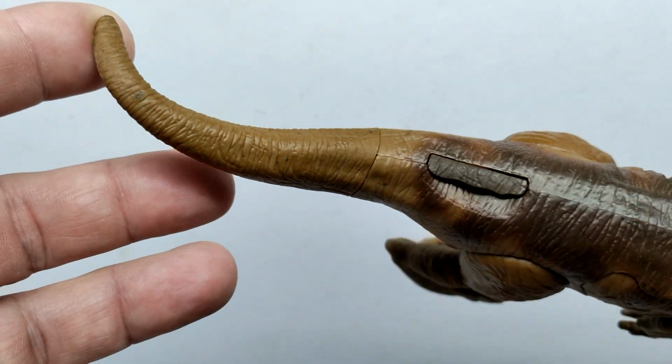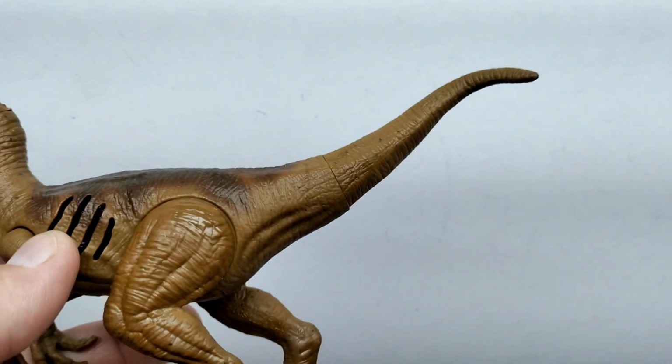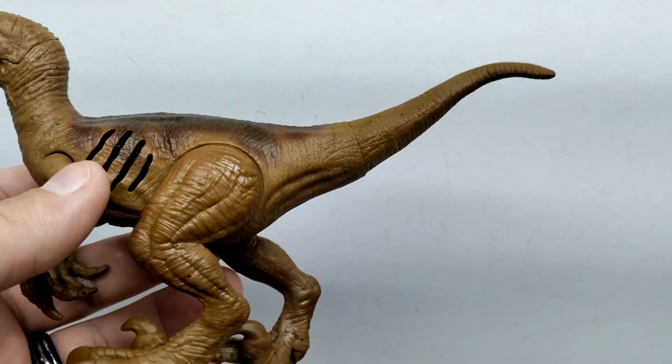And then we move up into the tail, and the tail has a little bit of a curve to it, but the tail is very short, just like we had seen on the Jurassic Park 3 version, as well as on the Dilophosaurus. Pretty short as far as the tail goes. Not terrible, but definitely a little shorter than I would like.